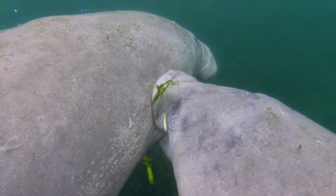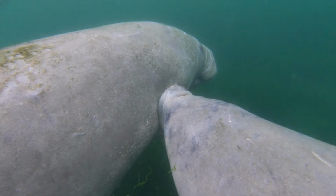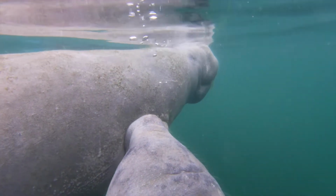Calves nurse underwater, suckling from teats underneath the pectoral flippers of the mother. They are dependent on their mother not only for nutrition, but also for learning about feeding and resting areas, travel routes, and warm water refuges.